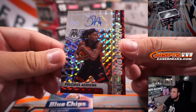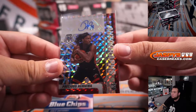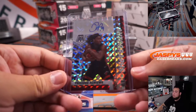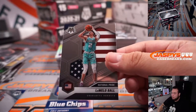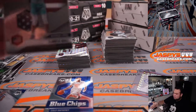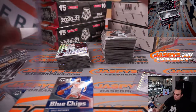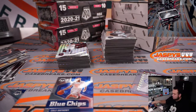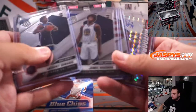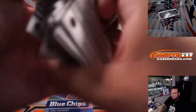First autograph is going to Precious Achiuwa and the Heat, which is a Josh. There you go. First hit already going to you, buddy. And this was a LaMelo Ball National Pride. So far we got NBA debuts plus National Pride and Precious Achiuwa for the Heat.